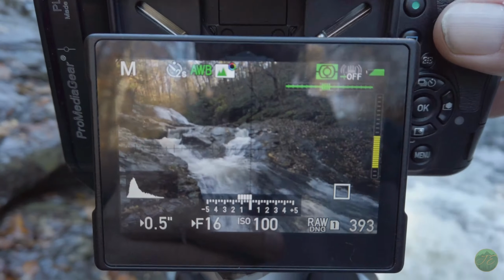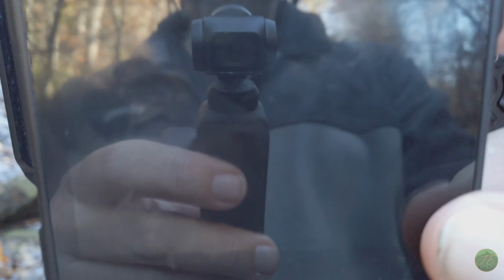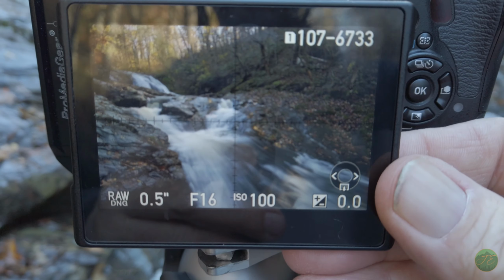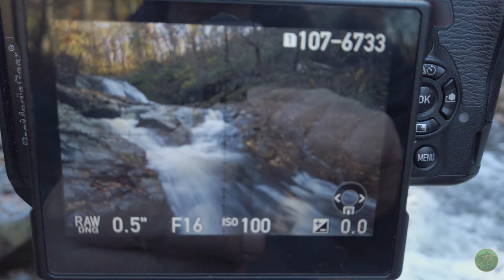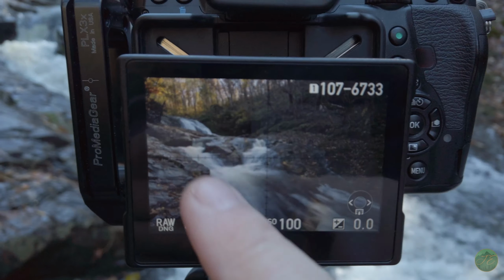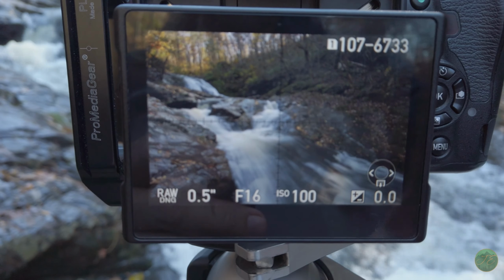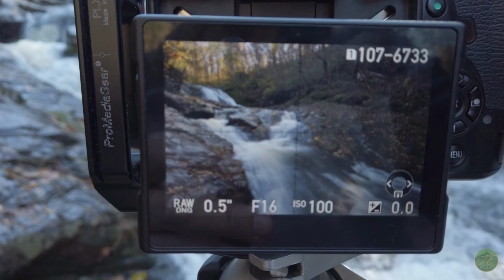So let's take a test shot here and see what we can see. All right, there we go. Try to get this glare off of it. There you go. All right, so focus. All right. So that looks nice. We're at a half a second, f16. That's going to give us a large depth of field, which is great. ISO 100. Yeah, I don't see anything that's blowing out.